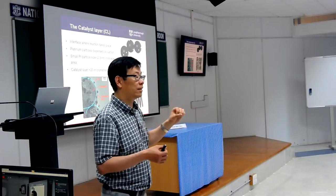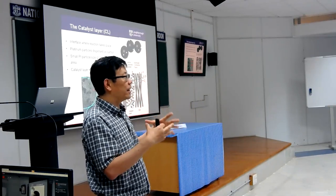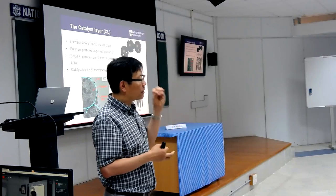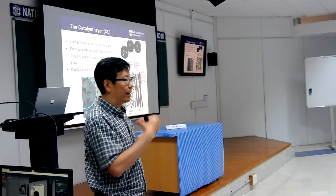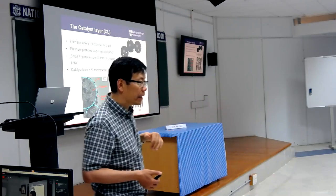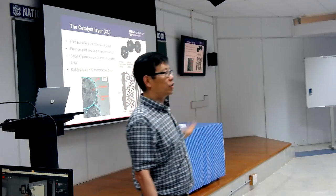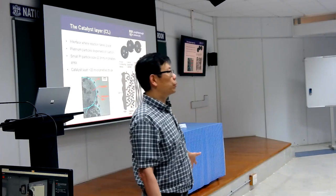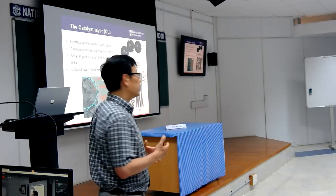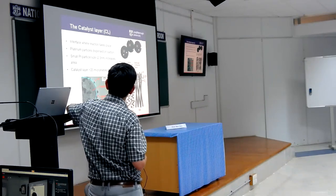Because this kind of nanosized stuff likes to stick together, they glue together. Once they glue together, the big surface becomes smaller. The catalyst surface area is reducing, and that reduces the whole reaction. That's what we call durability. So if you do durability research, the biggest challenge remaining for this technology is to improve the durability. And that is one of the key mechanisms that reduces the durability.